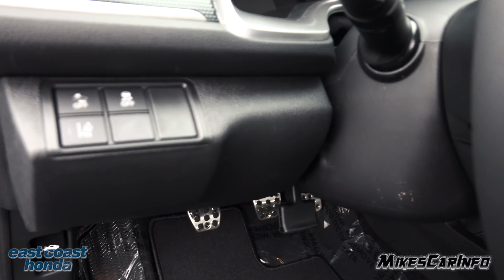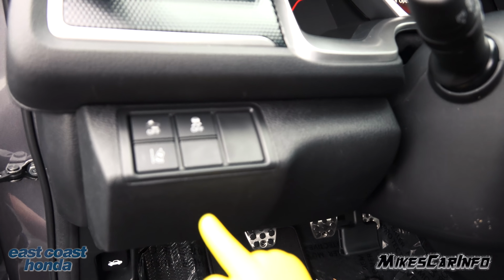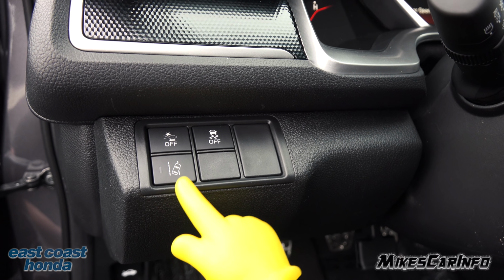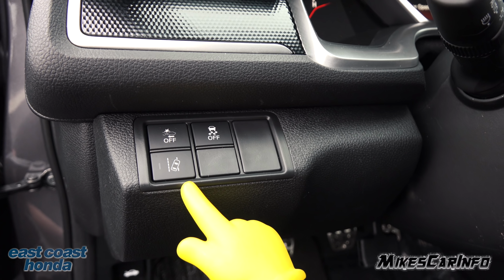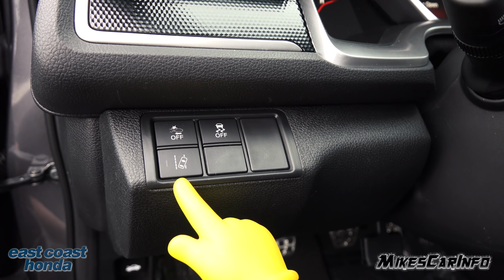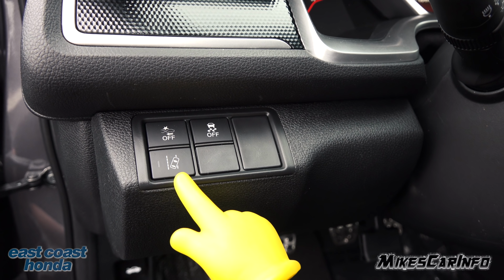Here to the left of the steering column, you have some buttons. So this one is your road departure mitigation system. It will actually turn the steering wheel to keep you from running off the road, basically. This is different from the lane keep assist, which just keeps you between the lanes.